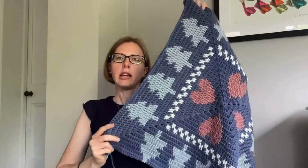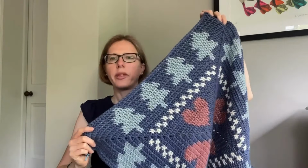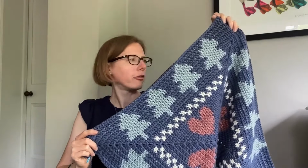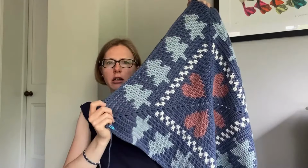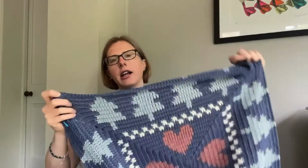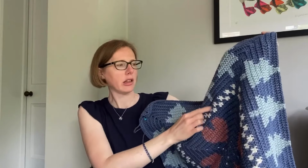The trees, you could either call them Christmas trees, or they could just be for any tree, couldn't they? Like just a forest tree. And then the plan is to have interspersing big patterns like the tree and the heart with smaller patterns like the white line.